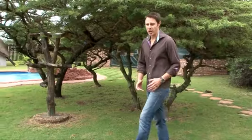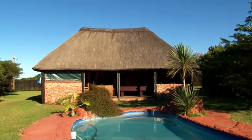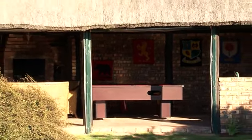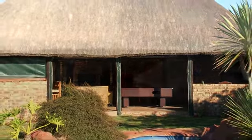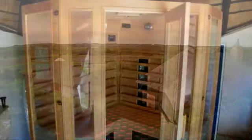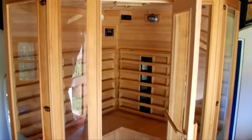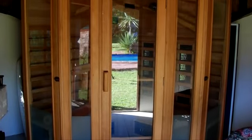After spending a day in the hot African sun, there's nothing better than coming home and taking a dip in the pool. Or even better, head over to the entertainment area that has a pool table, a bar, and a big screen projector. The sauna next to the pool provides state-of-the-art healing therapy for those seeking revitalization or relaxation.